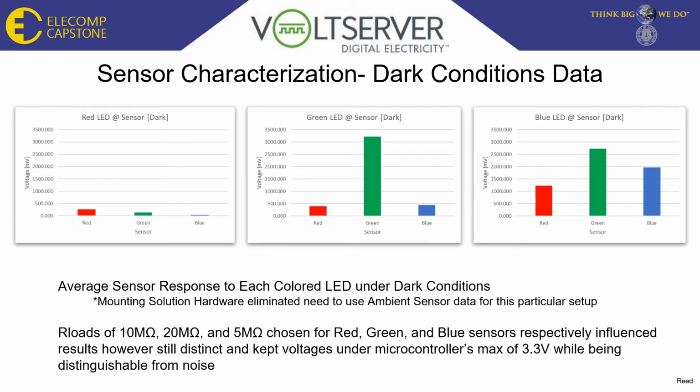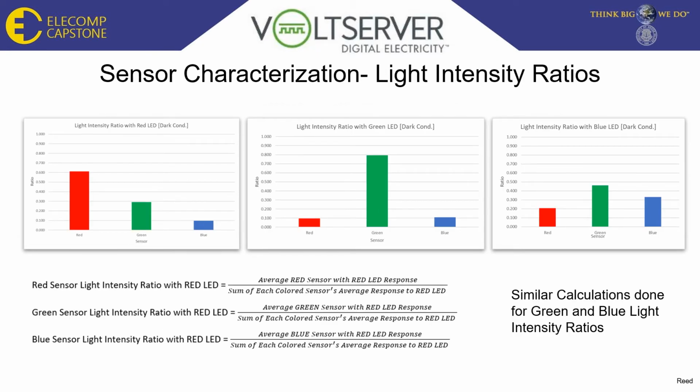The load resistors for each sensor part are 10 megaohm, 20 megaohm, and 5 megaohm for the red, green, and blue sensors respectively, in order to keep the voltages sensed under the microcontroller's max of 3.3 volts while still being large enough to be distinguishable from noise. From this data, the light intensity ratios for each sensor part's response to each colored LED were calculated to use in our algorithms.